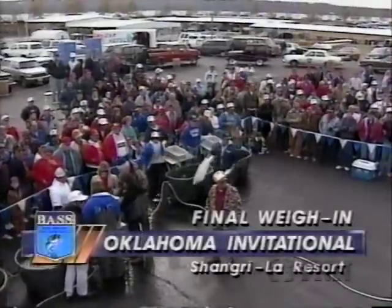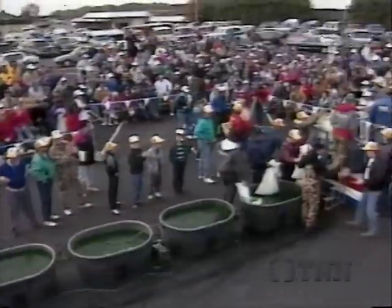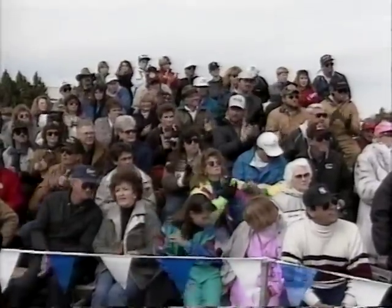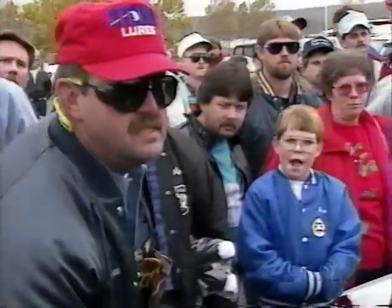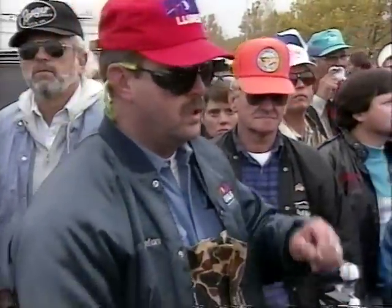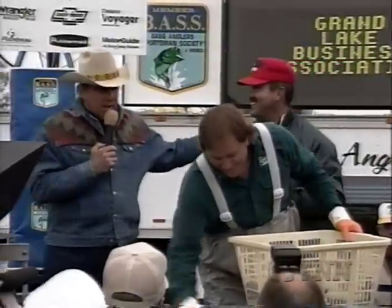Let's give a nice hand, folks. At the final weigh-in, Jim Morton is naturally the crowd favorite. An Oklahoma angler, he's fished several tournaments on Grand Lake, but the odds are against him. He's a non-winner on the BASS Tour. In 2 years, he's not cashed a check. And how could anyone fishing a buzzbait in these conditions really expect to win? 4 bass is all he has.